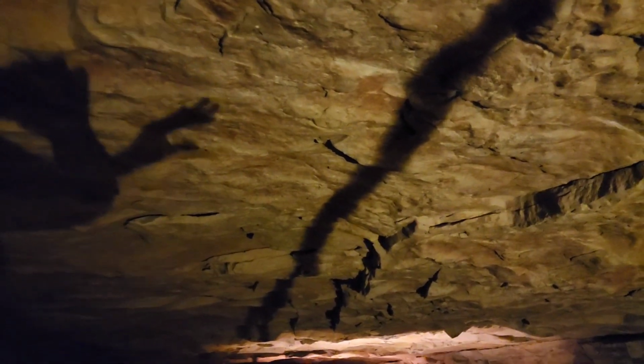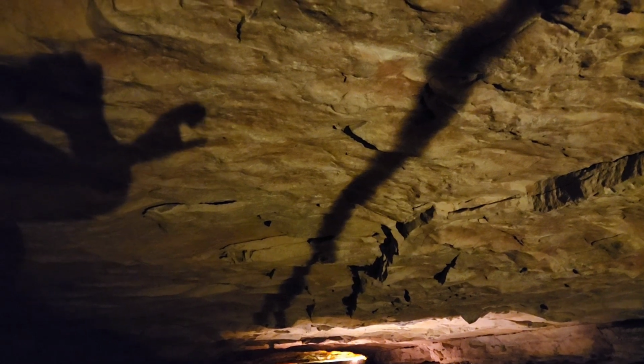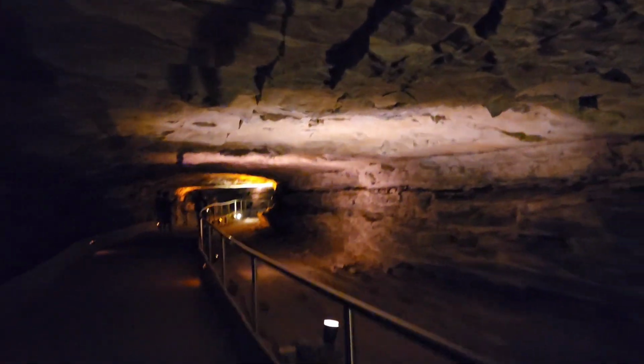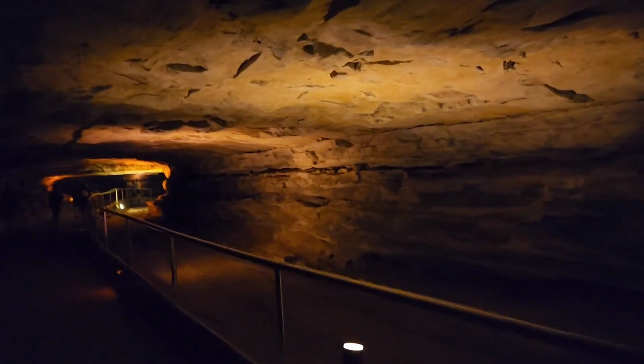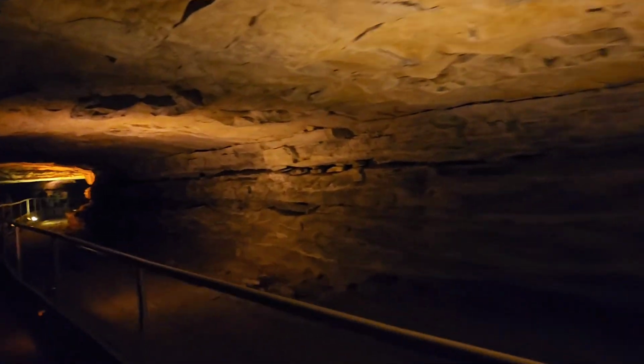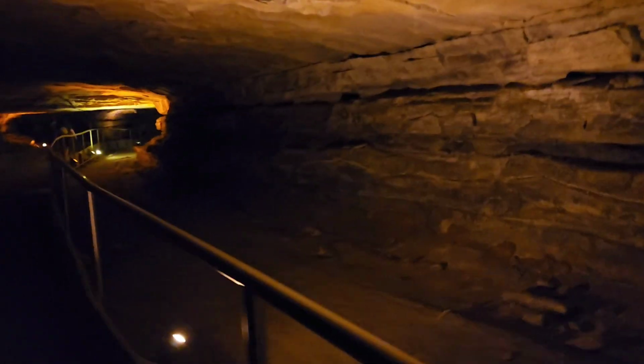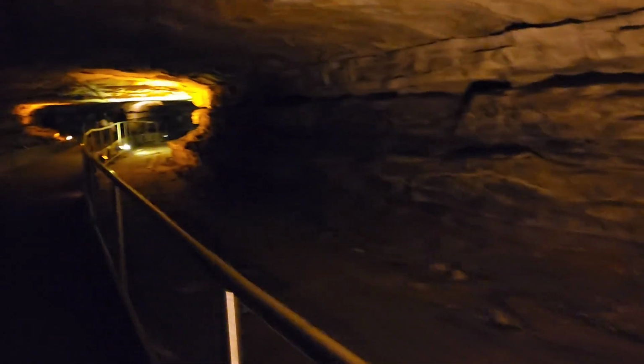That is so cool. Hand puppets. Okay, stop. This is amazing. This is like natural air conditioning. I am positive that there are definitely civilizations that live down here in the hot summer.